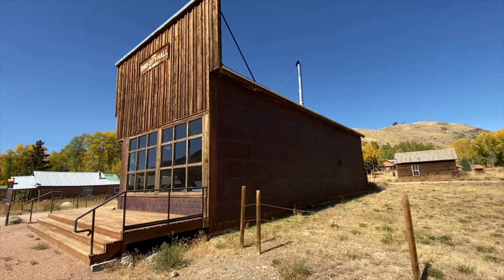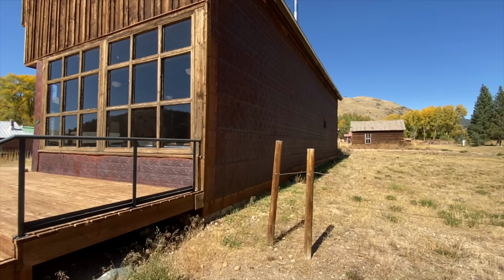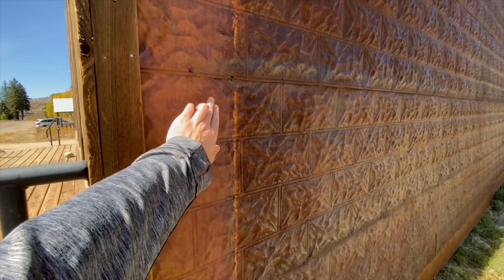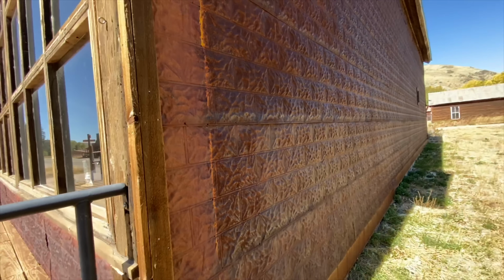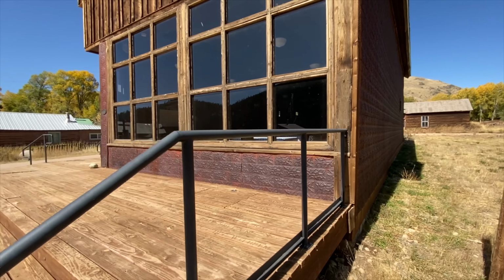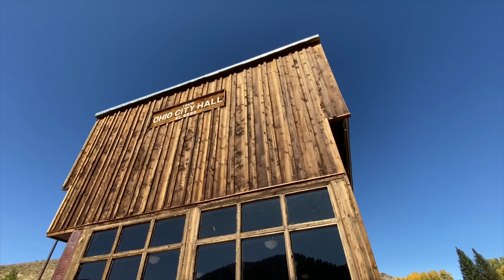Here we see the Ohio City City Hall, which has been beautifully restored. I mean, this is really rare to see. It actually still has the tin siding here that is made to mimic brick, but it's actually just a thin sheet of tin that wraps around the entire facade of the building. Just a few years ago, this building was leaning, had broken windows, and was getting ready for collapse.